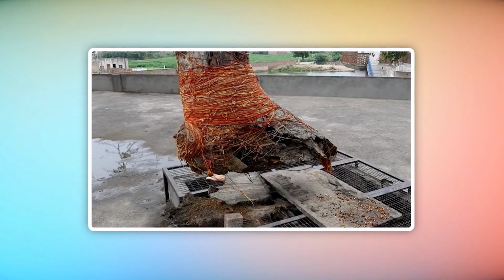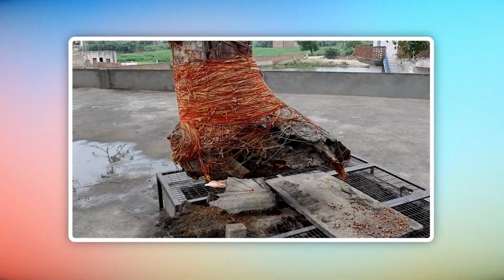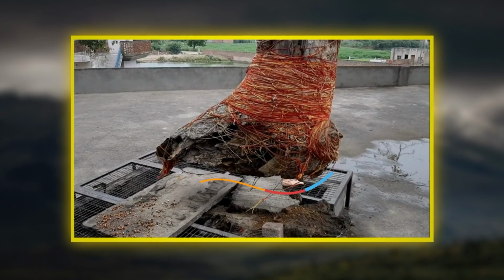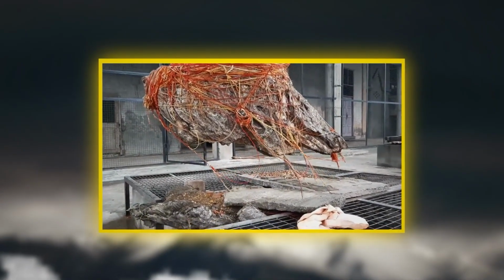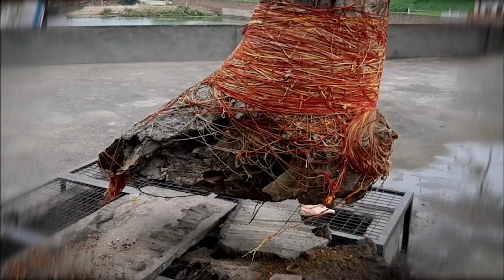Local people worship this miracle tree, believing that tying a thread to it will fulfill their wishes. However, the real question is, how can a tree survive for such a long time without being connected to the ground? Even today, there is ongoing debate among people about how this could be possible.